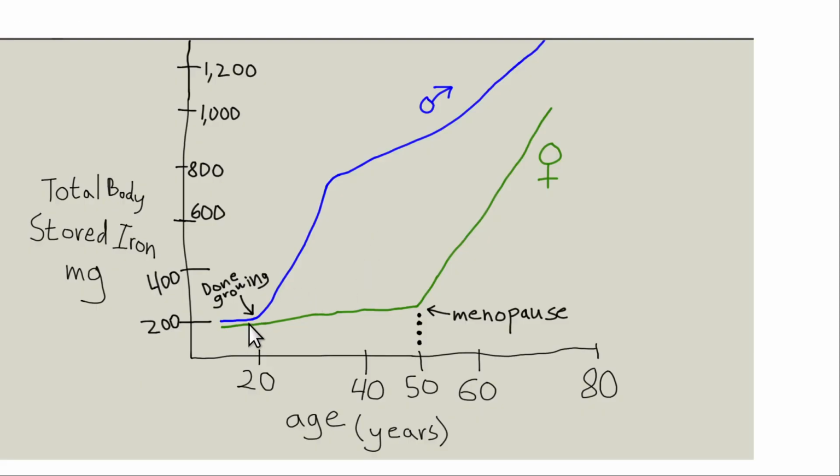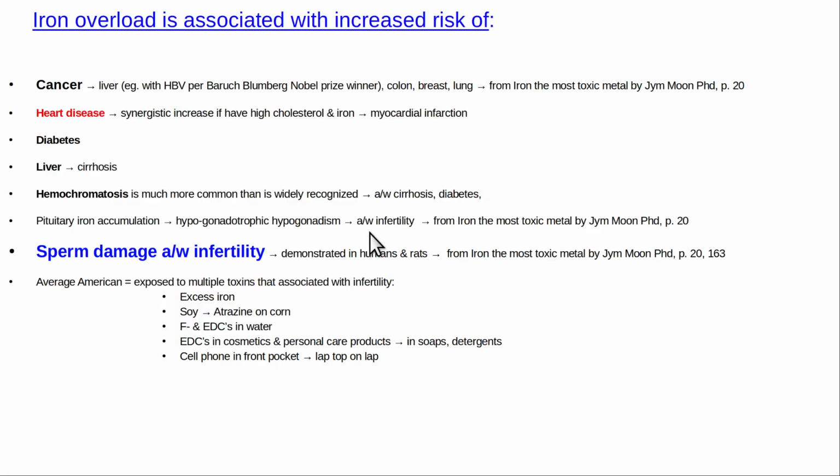Okay, so again, we talked about men start becoming iron overloaded in their 20s in Western countries. Women don't become iron overloaded typically till after menopause, or if they have a hysterectomy, then they start rapidly catching up with men. And you reach a tipping point where you start to leak iron away from your storage sites, and then it starts becoming free iron and causing problems. Iron overload is associated with lots of problems.